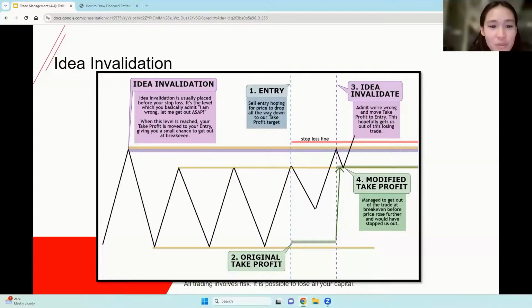But okay, so it's the level at which you basically admit that you are wrong and you want to get out of the trade ASAP. So when this level is reached, your take profits move to your entry, giving you a small chance to get out at break even. So in this example, we're looking at your entry at this double swing high level.